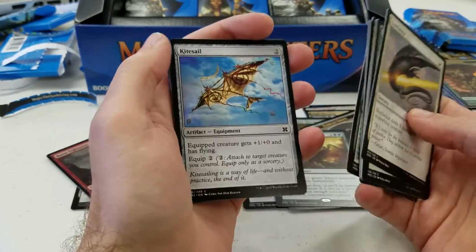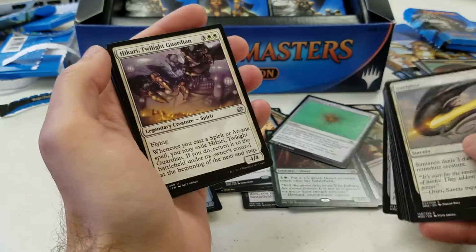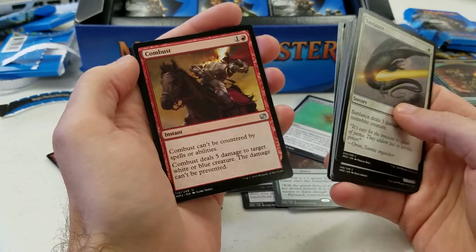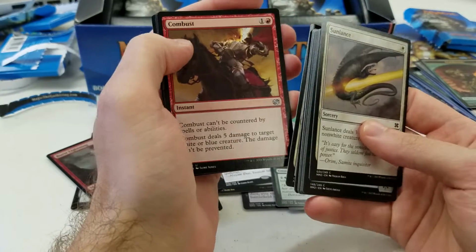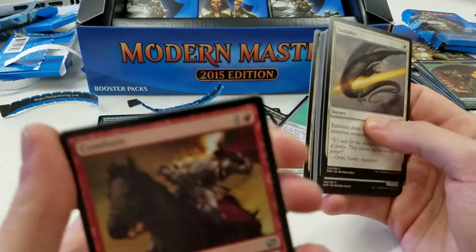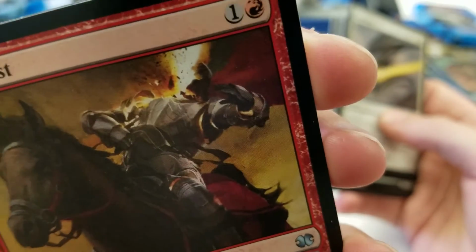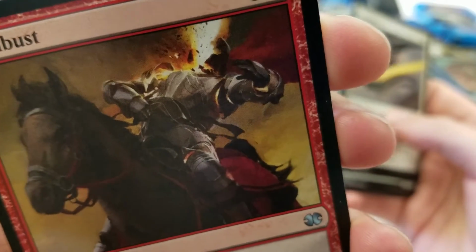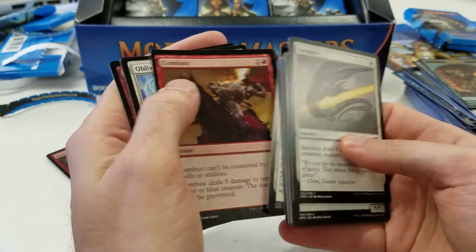Igniter Initiate. Kite Sail. Yay, flying. Brontodon. Combust. Oh, his face. Look at his poor face. It explodes. That's not good. That hurts. In your medical opinion, it looks like his neck explodes through his head. That is usually not good. It has a very high mortality rate.